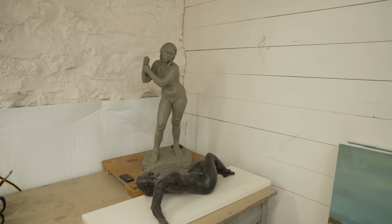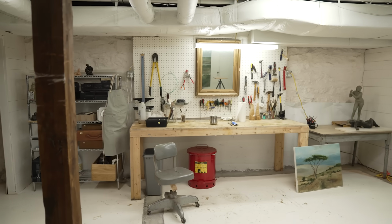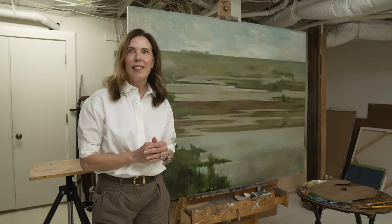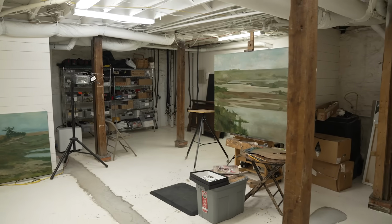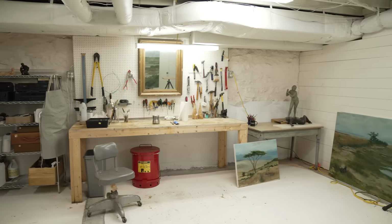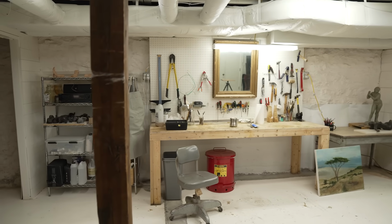Ideally, I'd love to have a studio with natural light, but this is what I have, and I put in daylight bulbs. And then for my marble work, I take my work outside. So this is a good place to paint. During the spring and summer months, I'm mainly working outdoors on marble. And I kind of reserve my painting for rainy days and wintertime because I'd rather use the nice days to work on sculpture while I can.